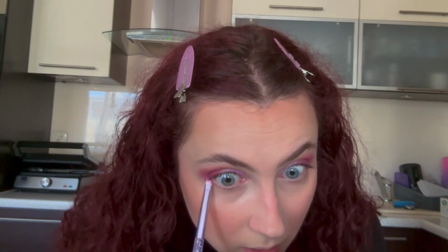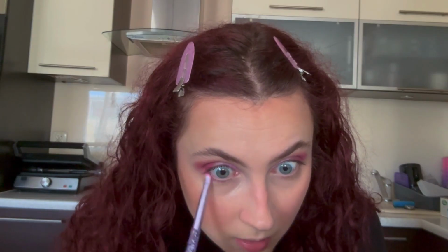Okay, so what I'm gonna do now is I'm gonna take this one. I'm gonna take the color Wicked, the intense purple one, and I'm just gonna do the line under my eye. It's Wasted, not Wicked. Wicked is something else. And now for the inner corner, I'm gonna take the orchid color again, the glitter one, and I'll just put it here and a little bit down here.